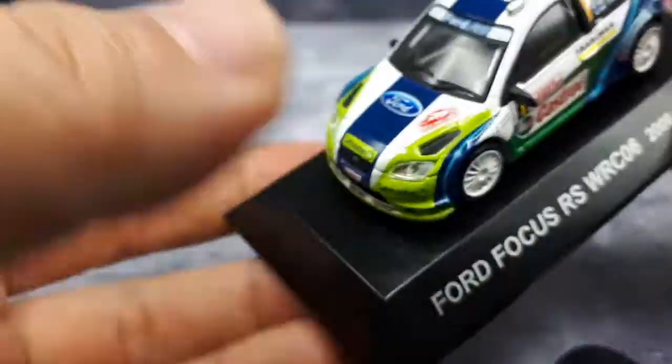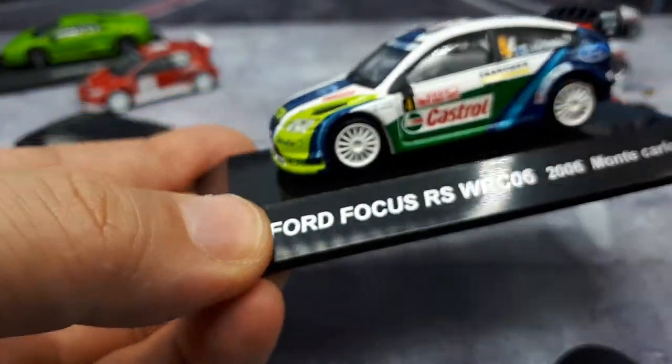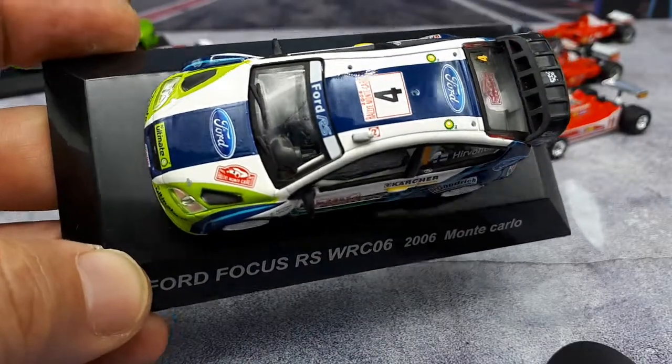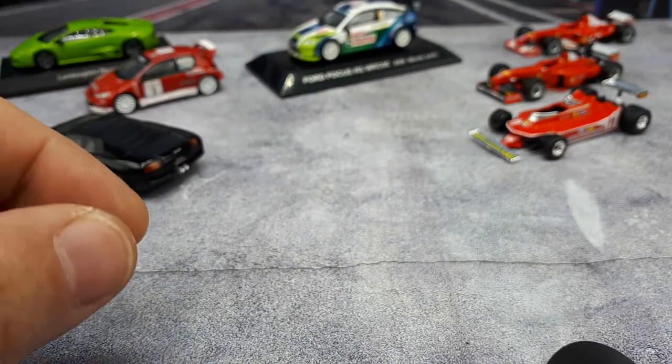So, another nice model. I really like the different colors going on here. The lime green, the darker green, the blues. So, cool paint scheme. Not really a giant fan of Ford, but that model makes me appreciate them more.